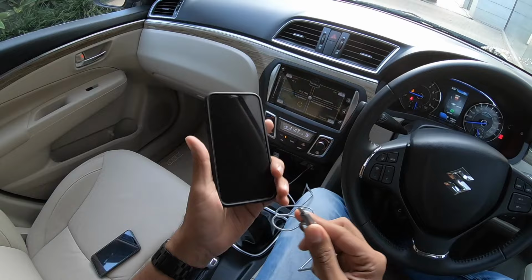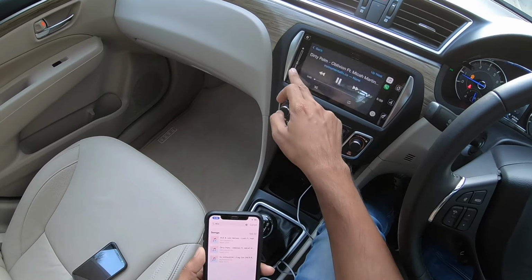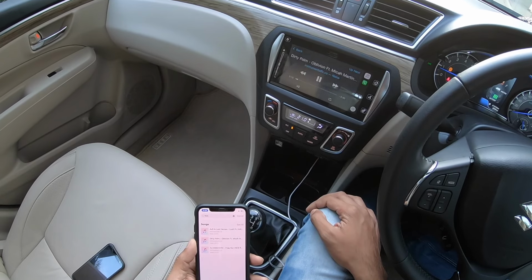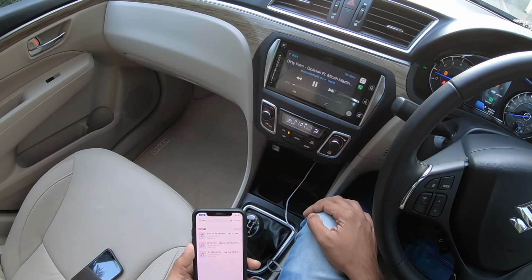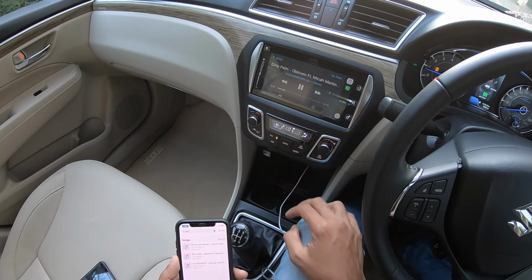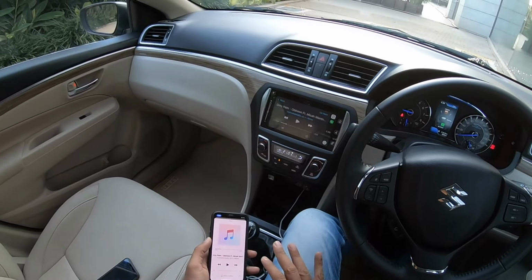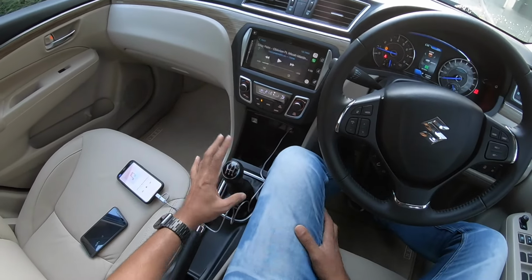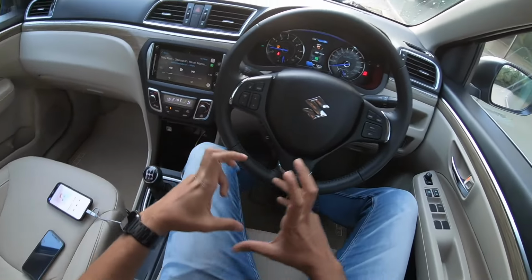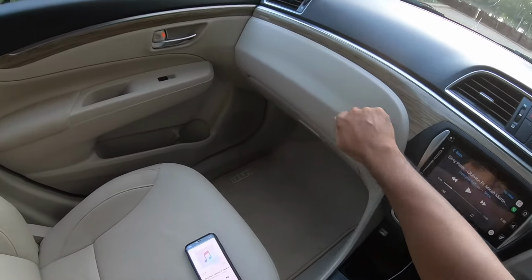So I'm now going to connect it to Apple CarPlay. CarPlay is activated. The audio system works really well. Audio quality is decent for the price, and overall the whole experience of the cabin is nice. It feels comfortable. It kind of feels a little luxurious too, but overall quality levels could have been better, and this car could certainly do with softer touch plastics.